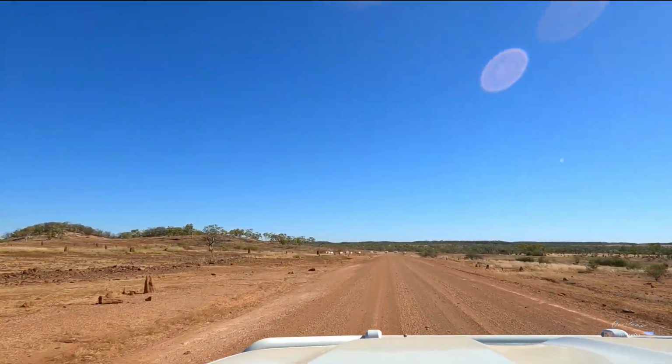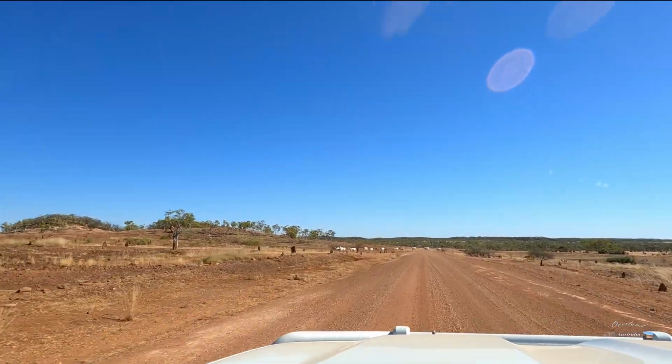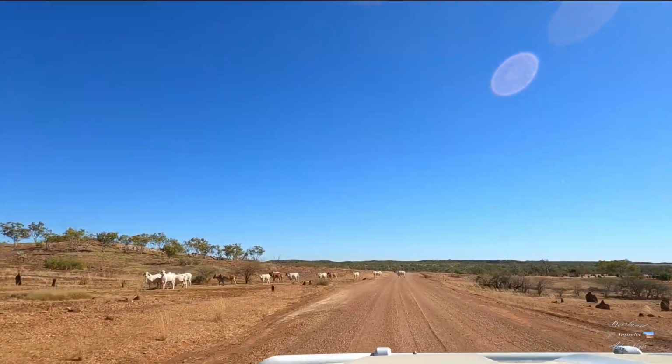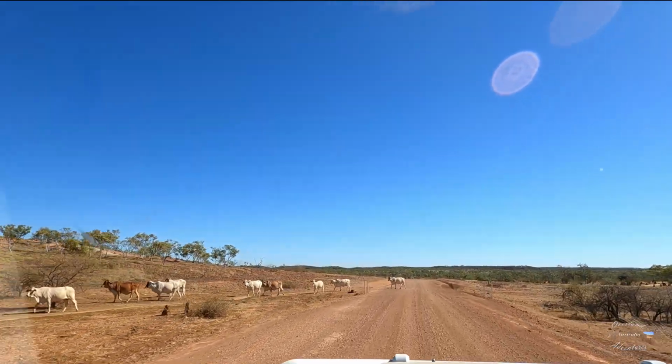Roaming stock is always a possibility out here, so you should always keep your eye out. They are generally well behaved and used to the traffic, but you should never trust them.